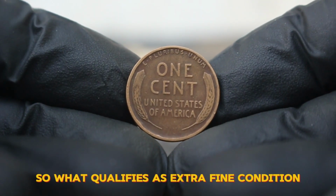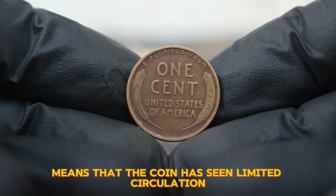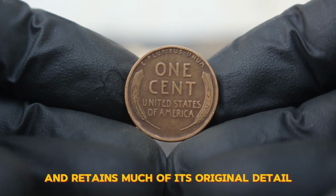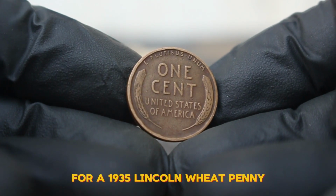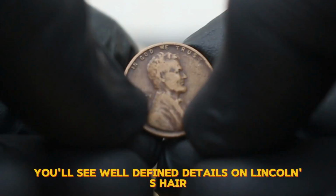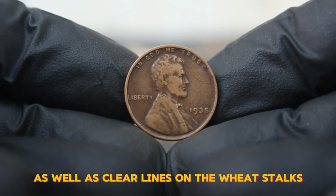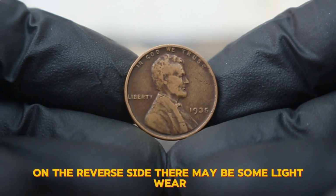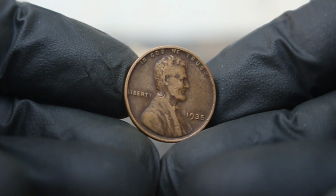So what qualifies as extra fine condition in coin grading? Extra fine means that the coin has seen limited circulation and retains much of its original detail. For a 1935 Lincoln wheat penny, this means you'll see well-defined details on Lincoln's hair, as well as clear lines on the wheat stalks on the reverse side. There may be some light wear, but the coin still looks sharp and appealing.